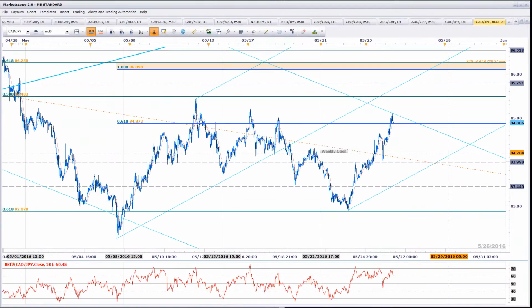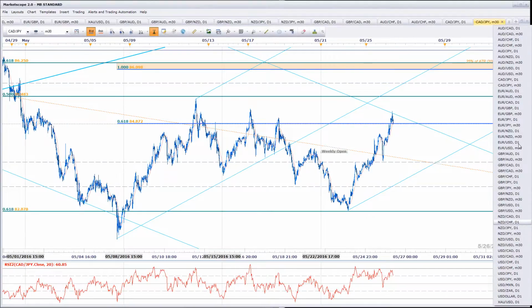Real quick, sterling yen, buy area. I'm sorry, what does that say, Kelly? Oh, buy area. All right, no, I definitely read that wrong, I'll tell you that much. Let me bring the chart up.